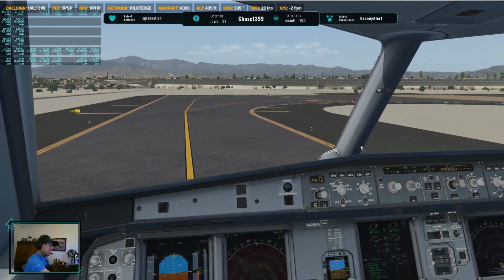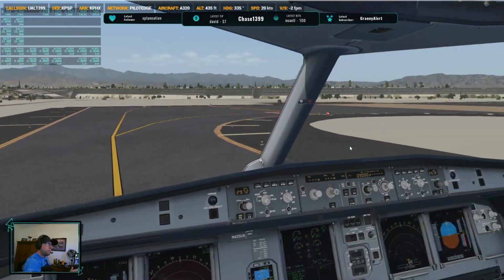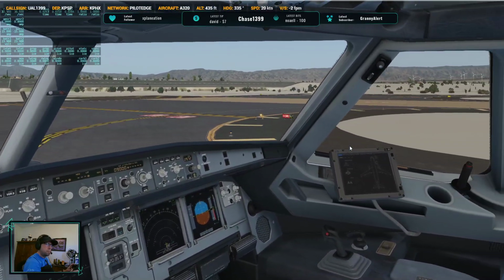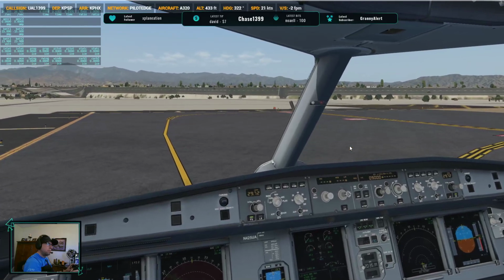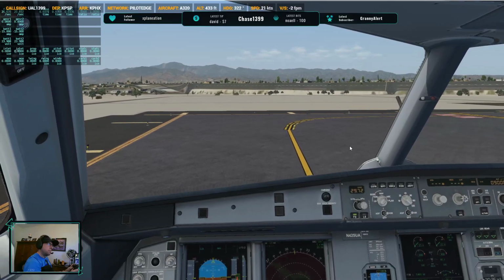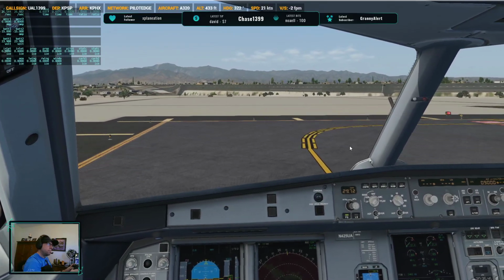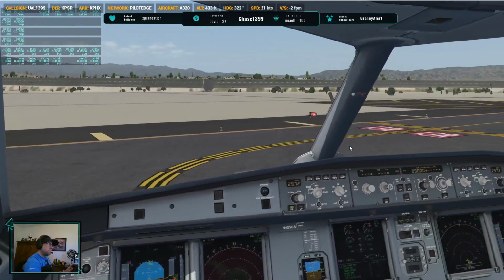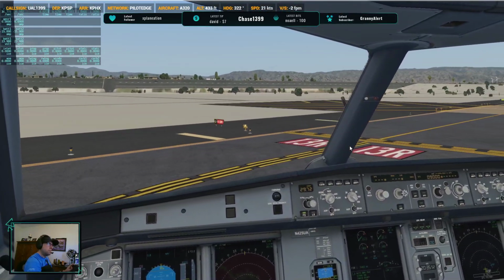Alright. Riverside Tower, Vision 91 Victor November, 6 miles north of March, 5,500 inbound with Victor. November 921 Victor November, Riverside Tower, right base, runway 27. Right base, 27, 1 Victor November. November 1213 Tango, SoCal approach, LA altimeter 2972, maintain VFR.